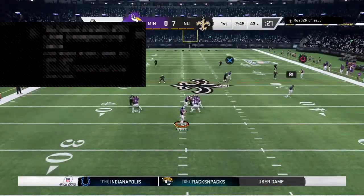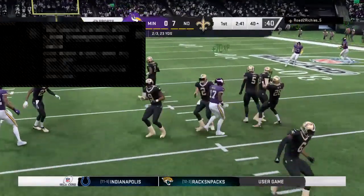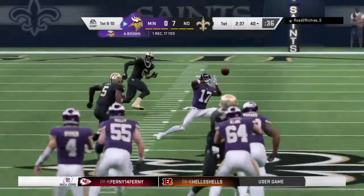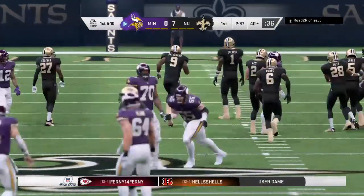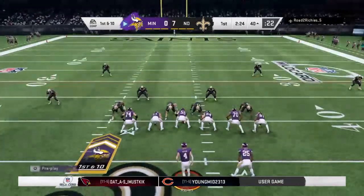They will throw on 3rd down with Rippon. He gets it to Brown, complete. And this is going to be another 1st down as the tackle's made at the Saints' 40. I don't believe that this opening drive is surprising neither one of us after the time we spent with the coaching staff and players prior to the game.